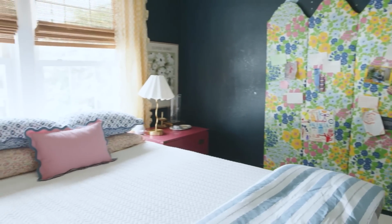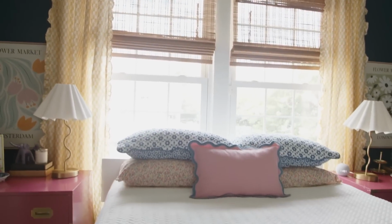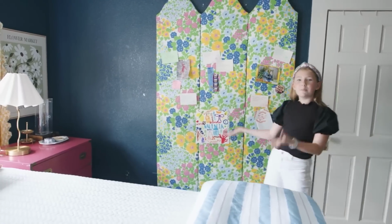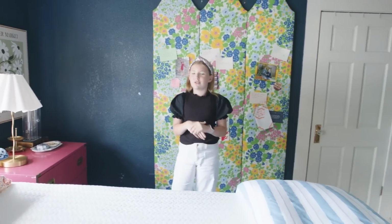So I definitely wanted bright colors, but not too bright, in your face, just something that's really nice. I love the yellows, I love the blues, I love the pinks. They just all are so pretty together. I absolutely just love them. They just look so great together.